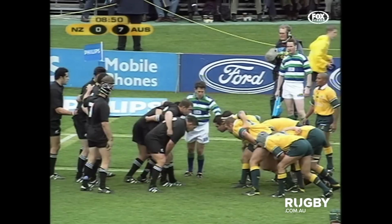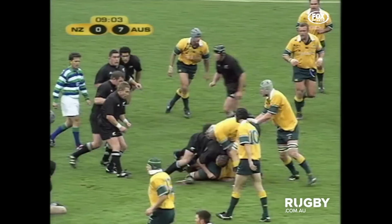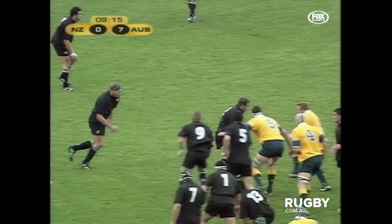Trip again. Chance to get some steam up this time. Good charge by the big number eight. Marshall, good hands from Maxwell inside to Tane Randall. Still playing the high-risk rugby near their own 22 as Eremia takes it in. Wallabies fanned out as Anton Oliver.